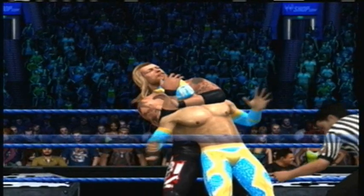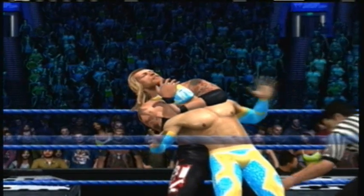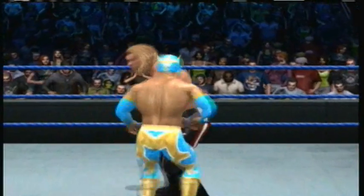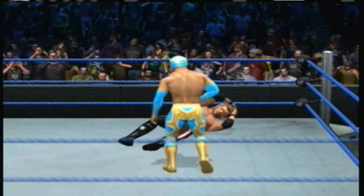And he's wrenching that in. You can see him wrenching in that sleeper hold. Sin Cara managed to find a way out with that jawbreaker. Interesting way, and a drop. Sin Cara looking to get back in this.